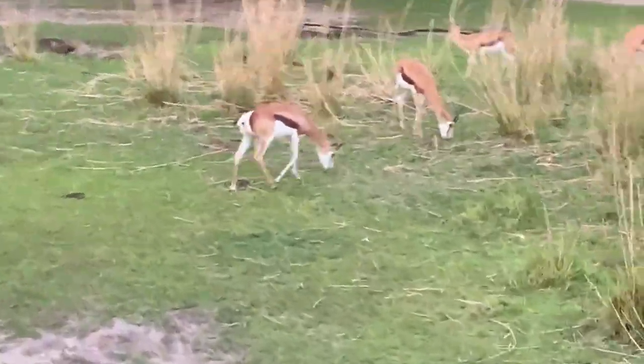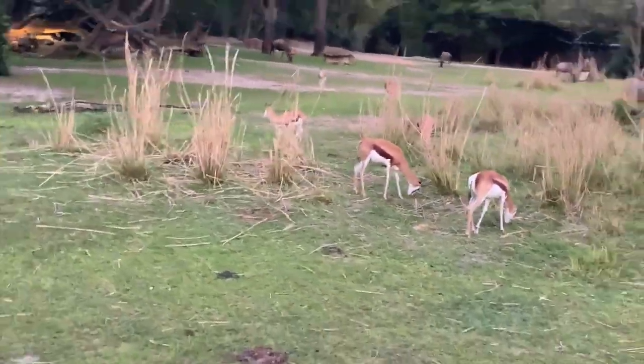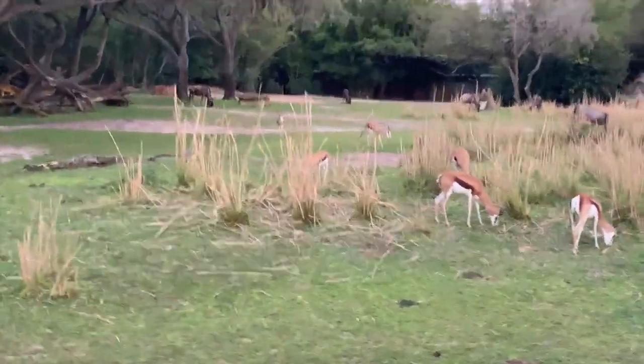Now over here to our right-hand side, these are the springbok. Now they're only about 3 feet tall, but they are actually quite mighty. They can jump 6 feet straight up into the air and 13 feet forward. When they do it at the same time, it's actually called pronking.